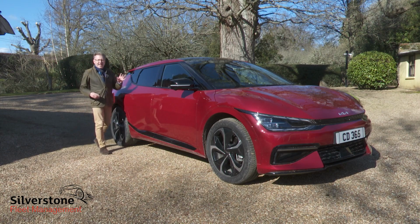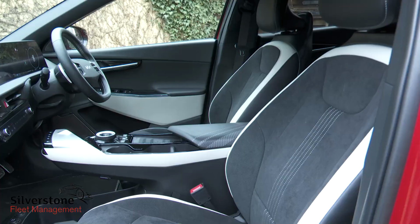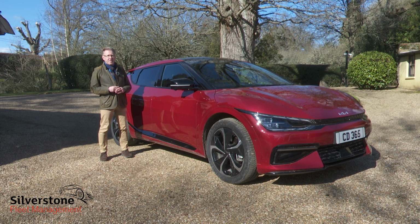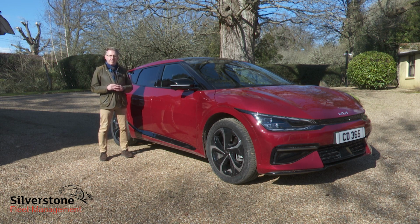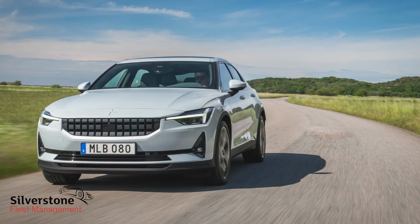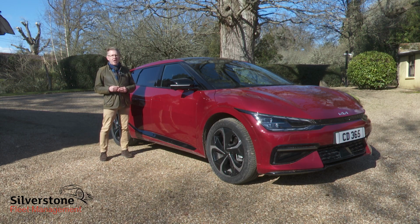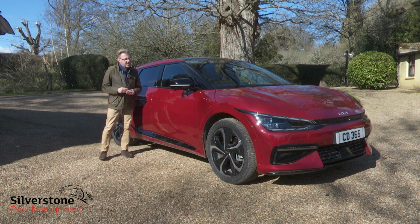Overall, though, the EV6 is the Korean brand's most accomplished car to date in terms of design, style and technology. It can equal anything on offer from the German premium brands, yet do so at a more affordable price. Certainly, if you were about to sign for something like a Polestar 2 or a BMW i4, the EV6 is a car you should try first. We think you'll be surprised at what you find.